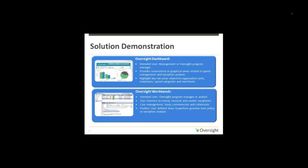Again, going back to the information without the ability to act on it is fairly useless. We want them to be able to go, I know exactly what I want to do, and I'm going to right-click here, and I'm going to send an email, and I'm going to go here and make a note and all that kind of stuff. So it's all integrated. And we'll spend most of the time in the workbench, and then I'll show you the dashboard after I show you the workbench. Okay.